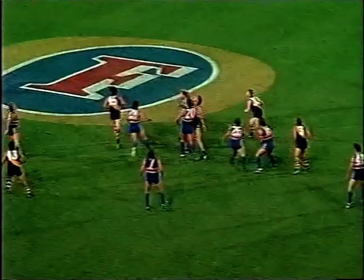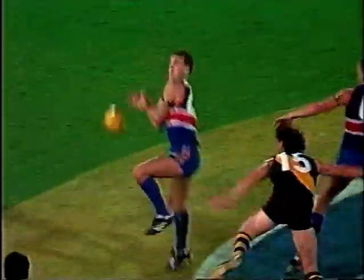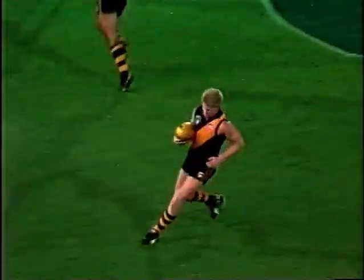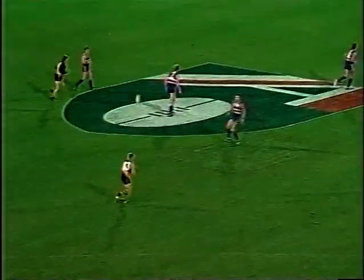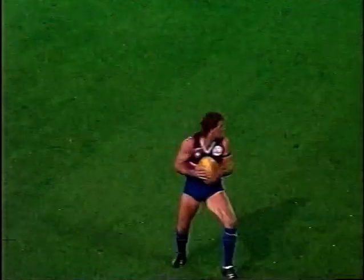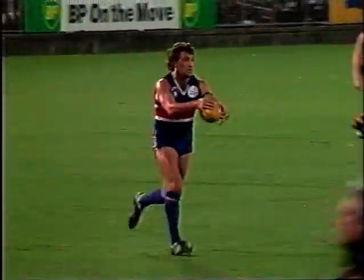Ruck contest. Lee gets his fist to the ball, goes out towards Steve Wallace. Thompson interferes with him, and the umpire sees it that way. The free kick will go to Steve Wallace. Been a good player for Footscray over the last 6 or 7 years, Steve Wallace. He gets the kick out wide to Hawkins.